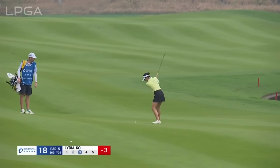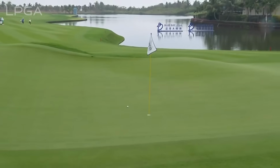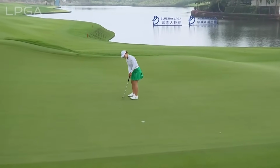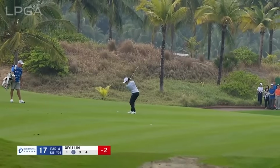Par 5 18th hole. This is the third shot for Lydia Ko. 3 under par to this point. Accessible flag there, middle portion of the green. On 18. And rolling this one in beautifully, so Minji was out. Our favourites this week, Janet Lynn.